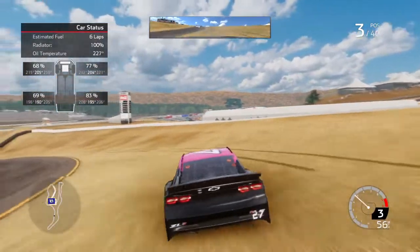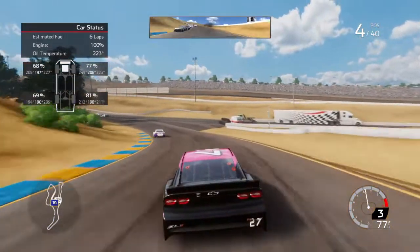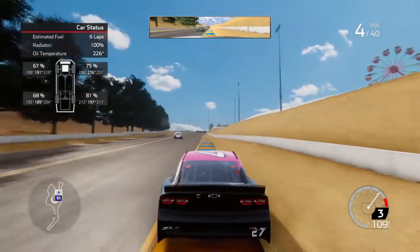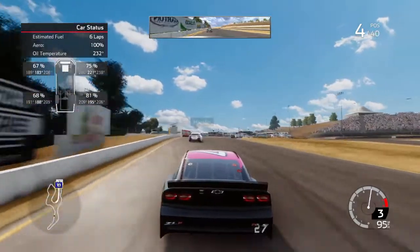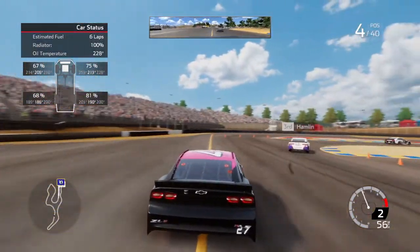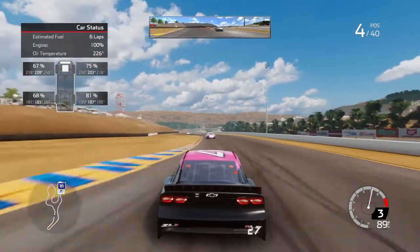Oh my, what is wrong with this game? Honestly. All clear. Okay, I gain a lot of time in that. I just need to find out how to exit it better.